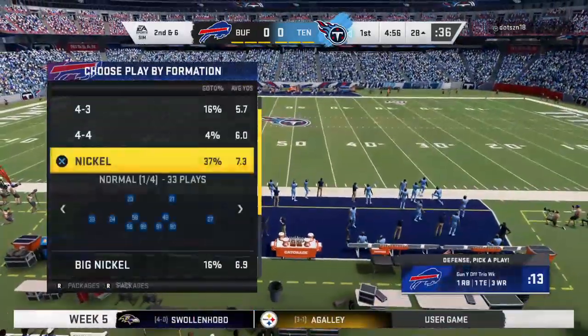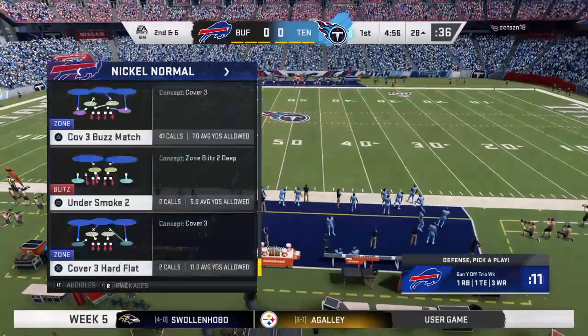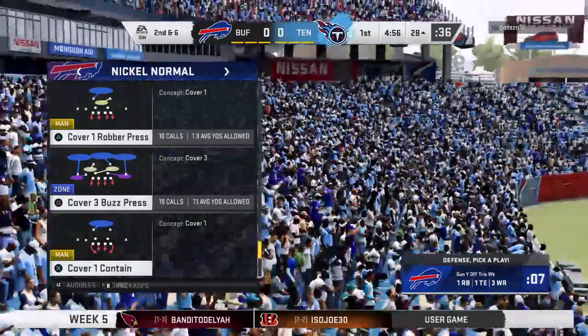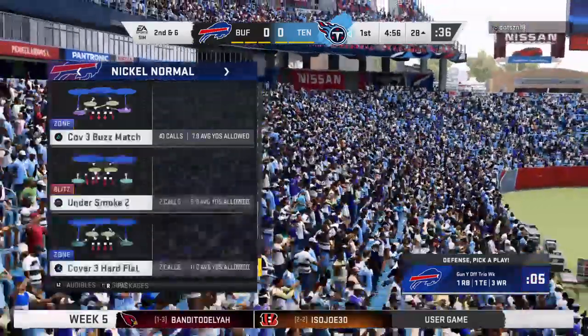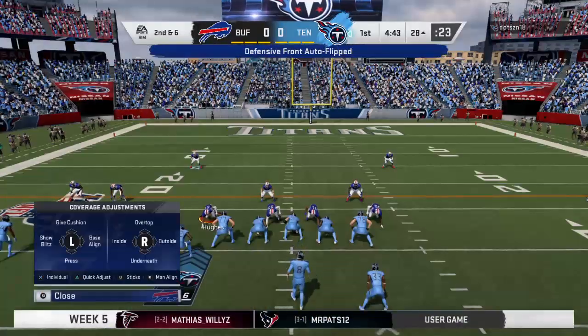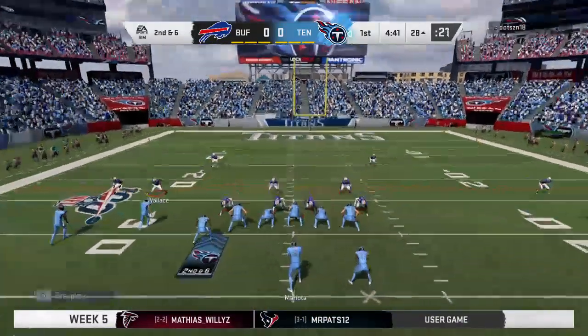A gain of 4. It's now 2nd and 6 at the Bills' 28-yard line. A 4-receiver set here. 3 to the left, 1 to the right, 2nd and 6.